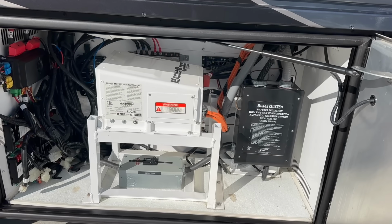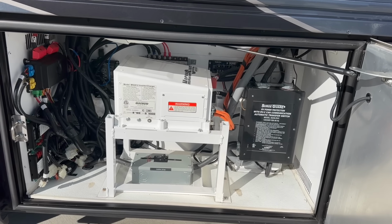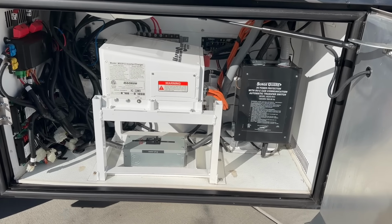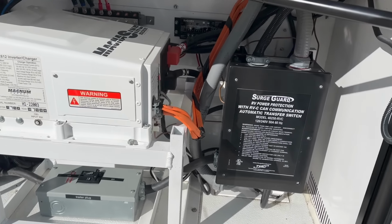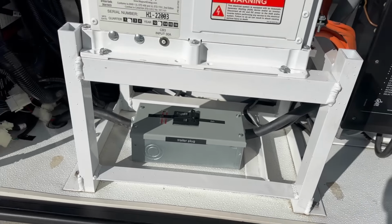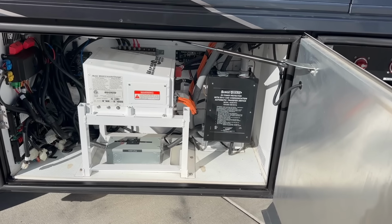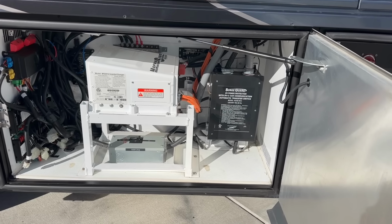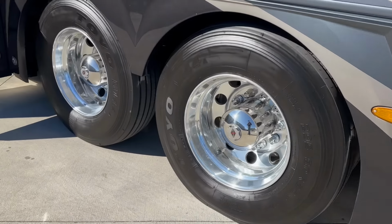Onboard inverter, because it has the residential fridge, so you got to have something to power that up when you're driving down the road if you're not running your generator. The inverter also does the TVs on a bunch of the outlets. Automatic transfer switch, that's the breaker that he installed for the trailer plug. So you got a 50 amp hot out of the side of the surge guard transfer switch to that, so you can turn power on and off.